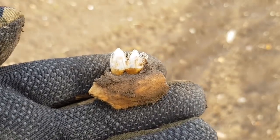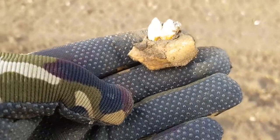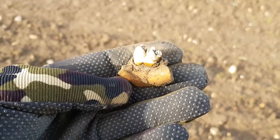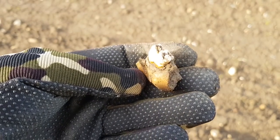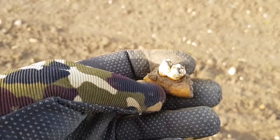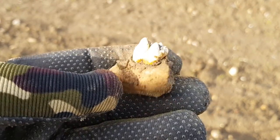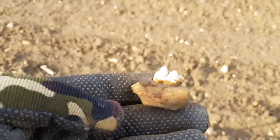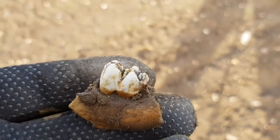Here we go, folks. How about this? It's a bit of a grisly find, but it was on the surface. I just happened to spot it, and that quite obviously is a bit of jawbone with a tooth in it. Now, I don't think for a minute that this is human, because it's too big, to be honest. It might look quite small in my hand, but that tooth is too big.